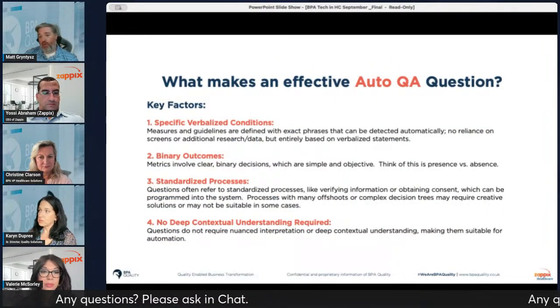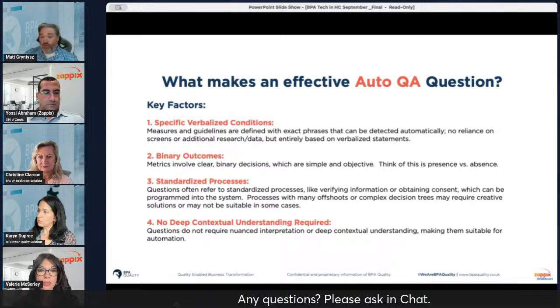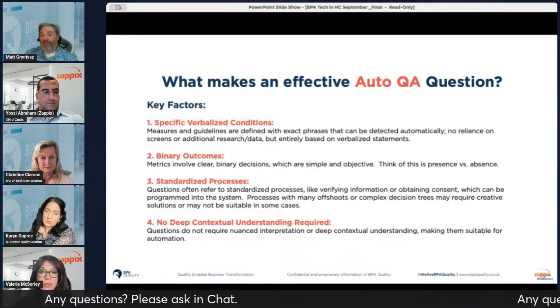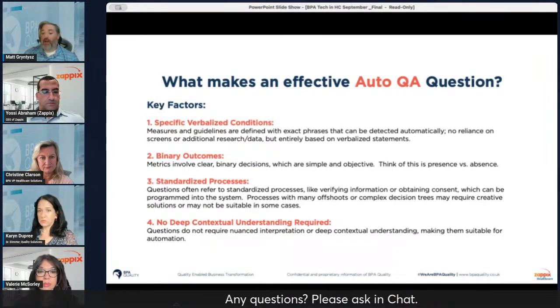What makes an AutoQA question? So we talked about fitting the briefing of a good AutoQA question. It's only good at asking and answering certain types of questions, and we need to consider that as we're developing a program. That's not to say that there are things that you can no longer assess through a quality program. And that's why we recommend hybrid approaches.